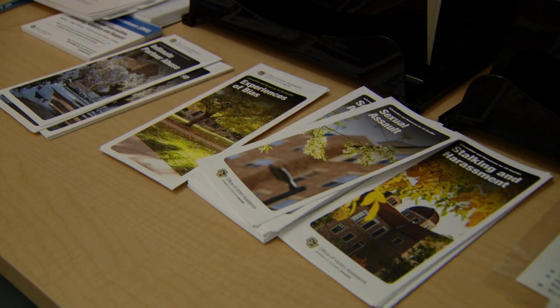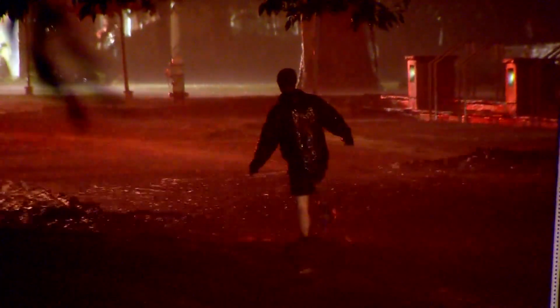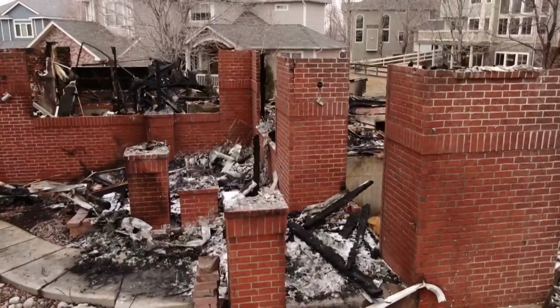The calls have no limits. And that can be anything from an unexpected death of a friend or loved one to a house fire. Barbara Park, the program director, says they've also helped Boulder County on a bigger scale. When the floods occurred in 2013, we had a team of advocates that were supporting community members. We had the Coward Fire, and then we went to the Marshall Fire, and then even to the Boulder shooting.